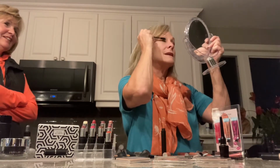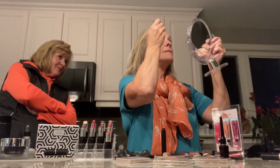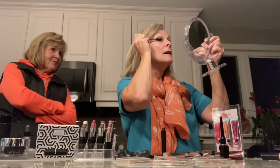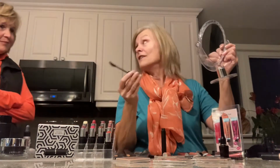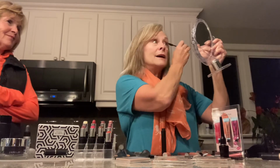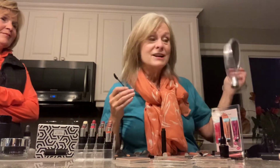But I want to show you the Top Shelf. I love this stuff. Now, I also use the Lush and Luxe that helps lengthen your lashes and fill them in. And I've noticed a difference when I put on my mascara now. I don't know if you ladies can see, but I love Top Shelf.